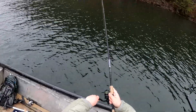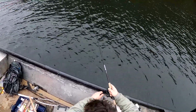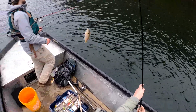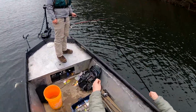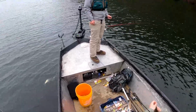Get him. Oh yeah. What you got there, William? I don't think he's big. Bluegill. Dang it. 20 feet deep. Yep, on a creek channel. That is the deepest bluegill I've ever seen caught in my life.